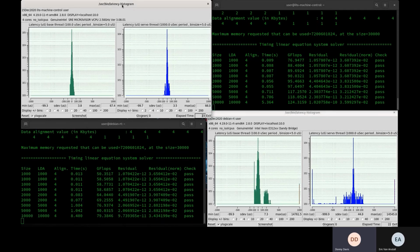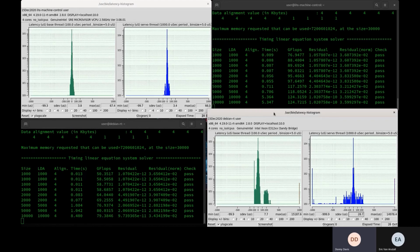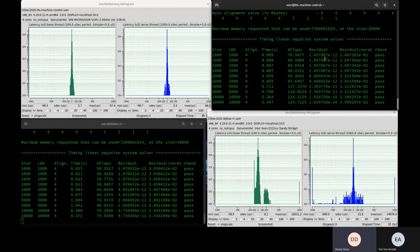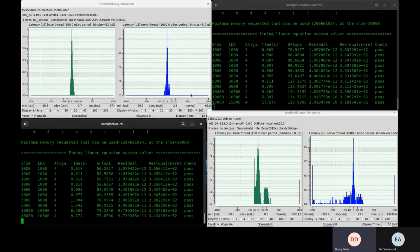So when I run Linpack, it is running on both of these machines now. The top left one is our IHS instance. The bottom right one is a non-IHS instance. The top right window is our IHS Linpack, and the bottom left is our non-IHS Linpack. The first thing I want you to notice is how straight and narrow the graphs are from the IHS enabled instance. You're getting a very predictable amount of latency, and a very predictable standard deviation.